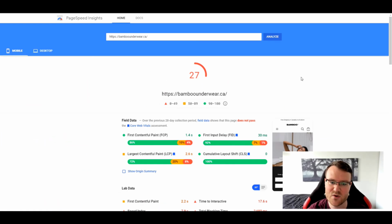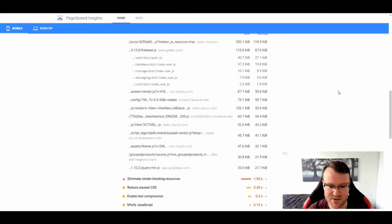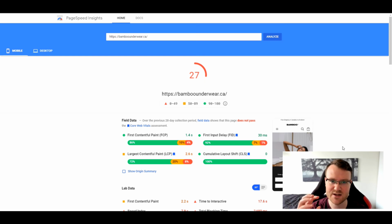So I've done a speed test of your website, and it's actually fairly slow, which is obviously not a good thing. It's hard to tell exactly what's going on. I was able to find out one of your apps, so the Zipify one-click upsell, that's slowing things down. Sometimes when you get too many apps, some of them start conflicting with each other. Also, if you've installed apps and uninstalled them, sometimes that code still remains in your theme, and that can start causing conflicting issues. Yeah, so you're going to have to take a look through this, figure out what's slowing down your store so much, and get that resolved, because you need it to load quickly for people.